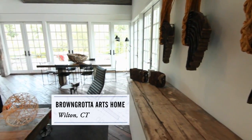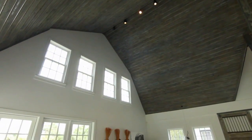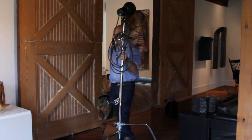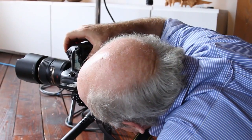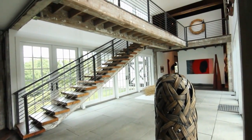One problem in Connecticut, and Wilton especially, is there's a lot of farmhouses with low ceilings. And being a photographer, I like high ceilings. I don't want the space to dictate what it is I can photograph, display, or live with. And it wasn't very easy to find a place in Wilton where that was the case. So when we found this, we were thrilled.